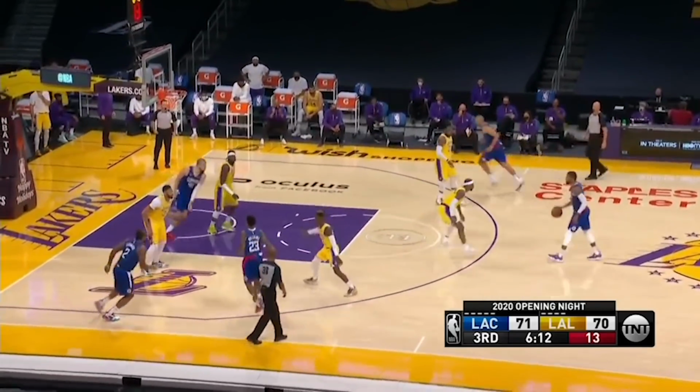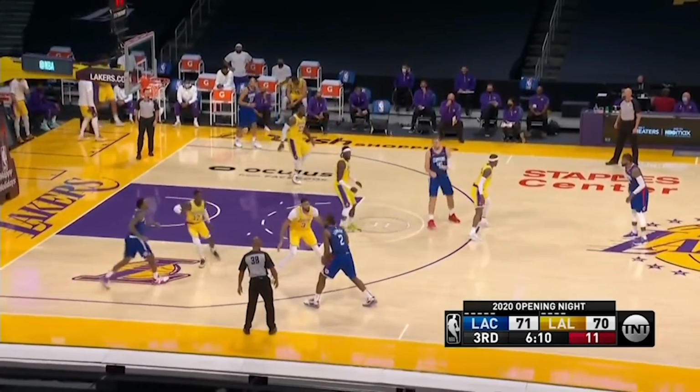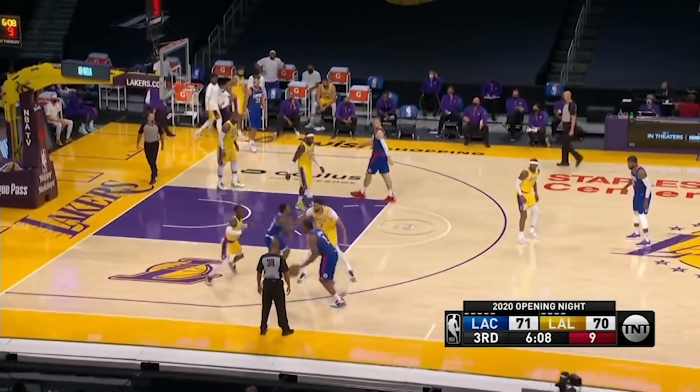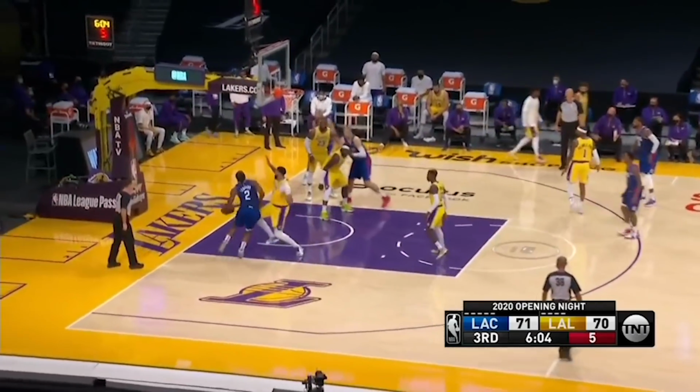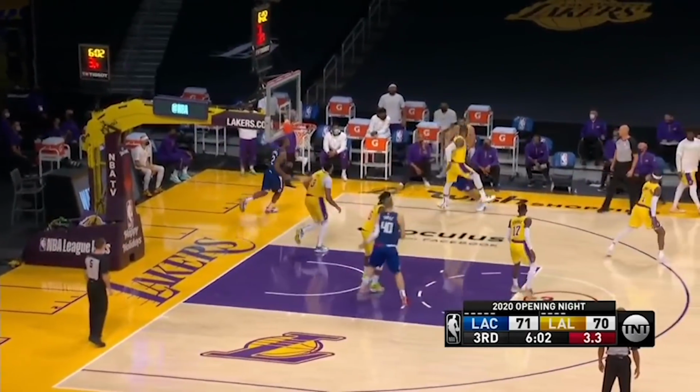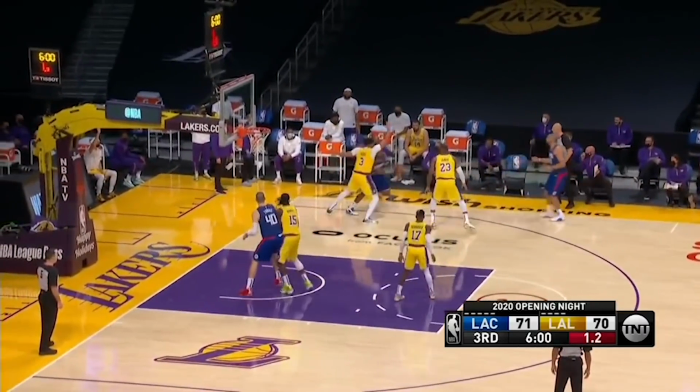Same action that is contained well, so Kawhi tries to force the switch with a step-up screen. Again, the Lakers refuse to switch this, and suddenly the shot clock was working against the Clippers. AD stays glued to him and forces the impossible shot from the corner.